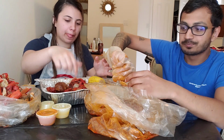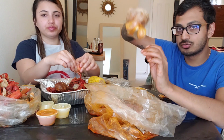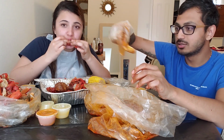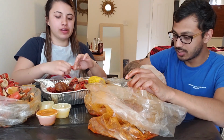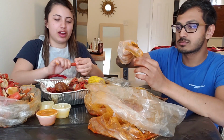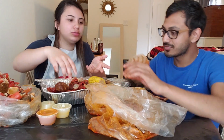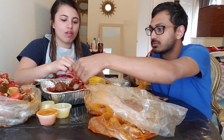Oh man. Ugh. Yeah, this juice. Oh my god, it's so good. I'm so glad we accidentally discovered Captain Crawfish. Yeah, we were on our way home and we wanted to eat crawfish, and it was close too. It was literally on the way.